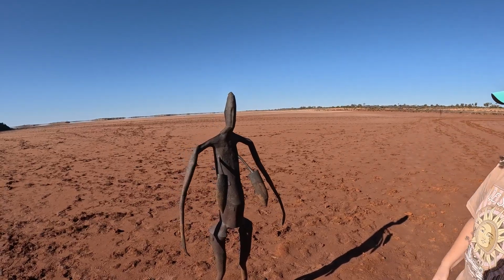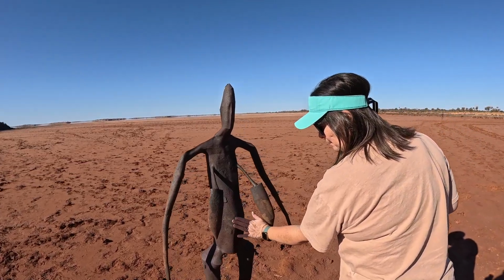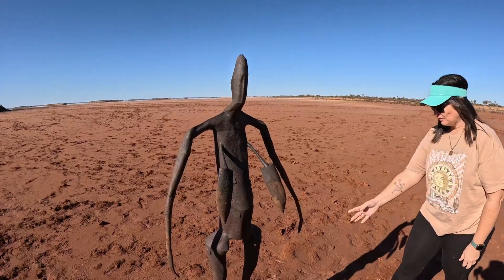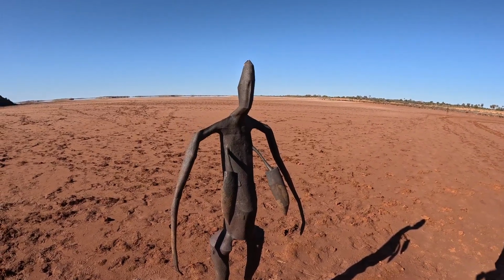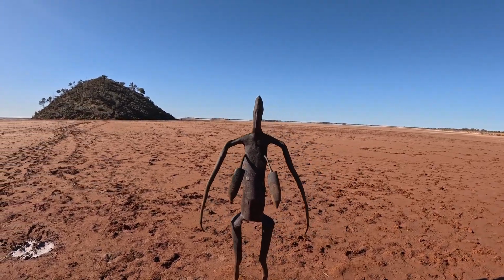Yeah, I know what you mean. You pick it out, don't you? You can sort of see the eyes and the ears. Little pot belly, and they're actually done really well. You've got little grooves where the fingers are. They're actually quite impressive for something that's so simple.